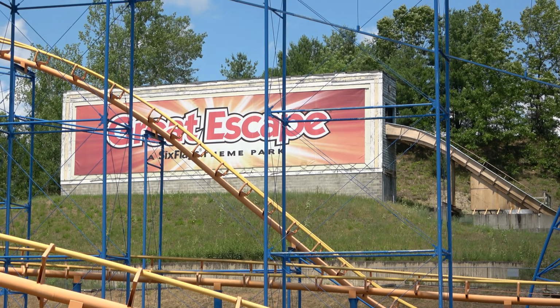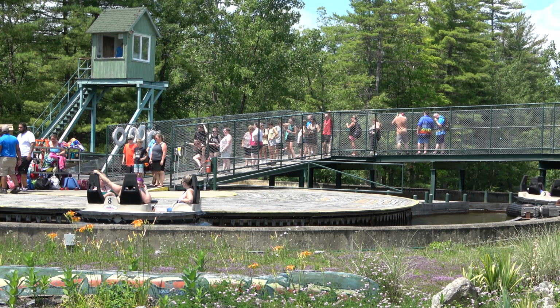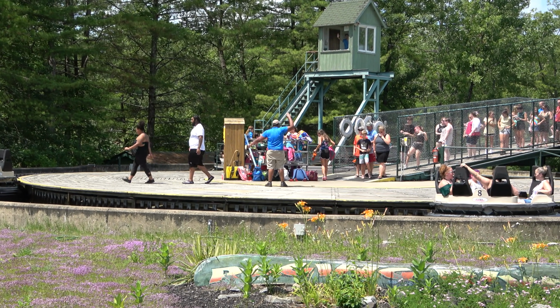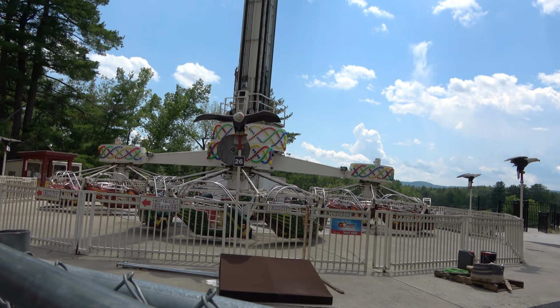But fun log flume. These guests here are getting ready to go on the Roaring Rapids river raft adventure. Looks like there's no line either. And if I didn't have the camera on me, I would definitely be getting on because it's quite a warm day.